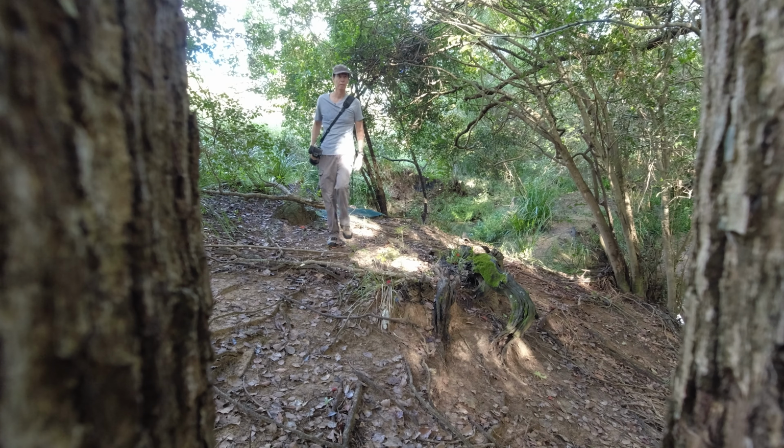So I'm going to try and beat it because the birds are really active when it's just about to rain. They're on a feeding frenzy at the moment. I'm going to try and get my shots and get back to cover before that rain comes.